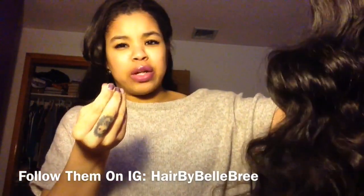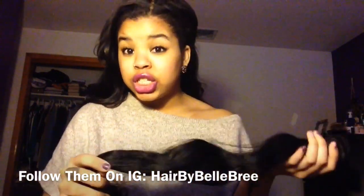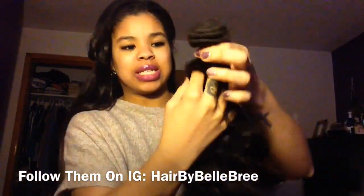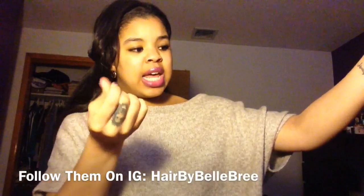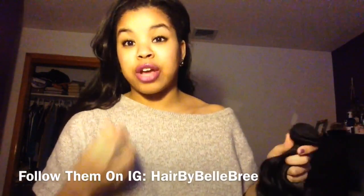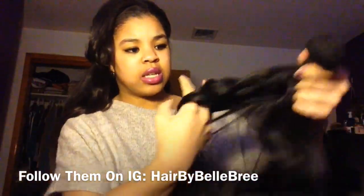I do feel a bit of residue on the hair, maybe because it was conditioned, I don't know, but once I wash it, I'll know. It's nothing crazy, it's not heavy or anything, but you can definitely tell that it may have been conditioned before it was sent. If you've ever had conditioner left in your hair, you know what I'm talking about. But it's nothing that can't be fixed.